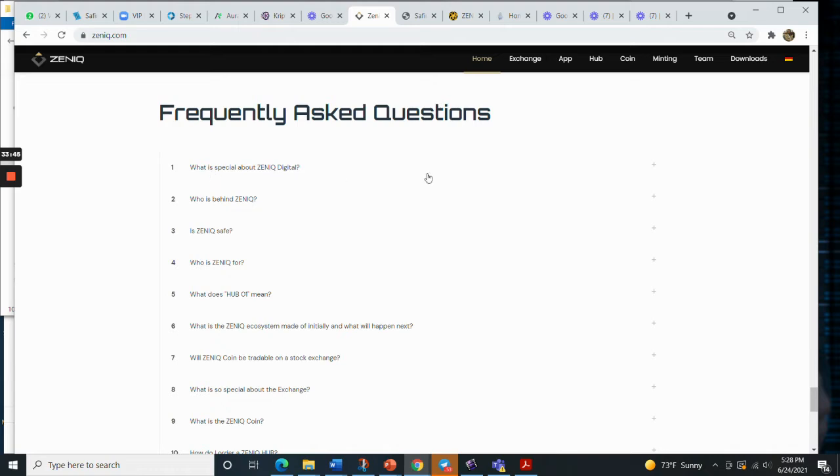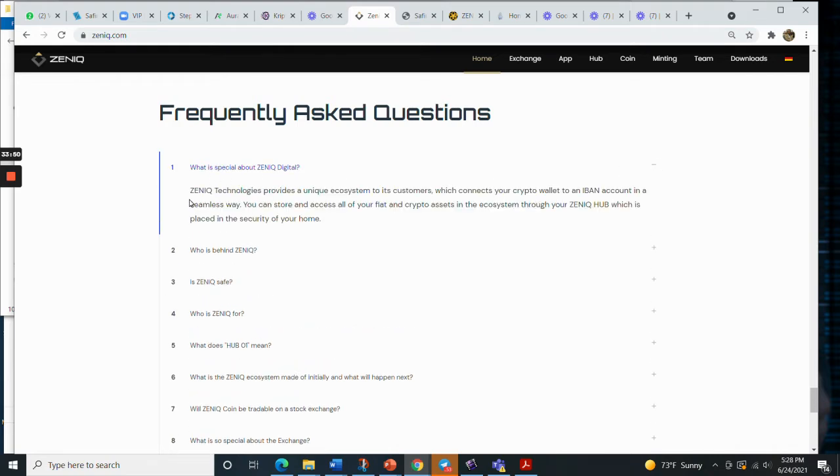All right. So what is special about Zeniq Digital? Zeniq Technologies provides a unique ecosystem to its customers, which connects your crypto wallet to an IBAN account, which is like seamlessly connecting your fiat account. You can store and access all your fiat and crypto assets in the ecosystem through the Zeniq Hub, which is placed in the security of your home. So most people have safes and things like that, but you actually have a Zeniq Hub, which can be translated into your own bank right there on that tablet. So it's fascinating things that they've created.